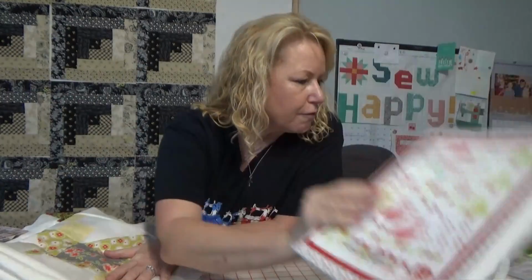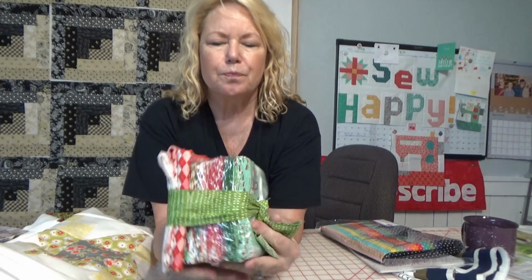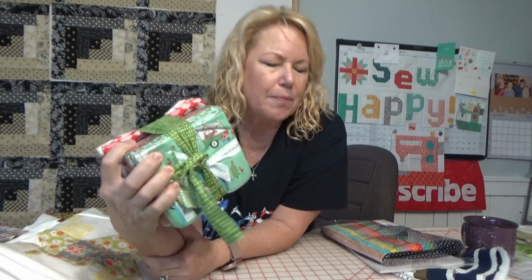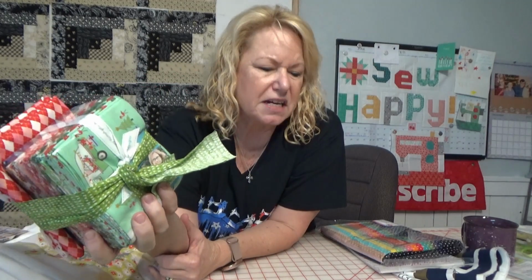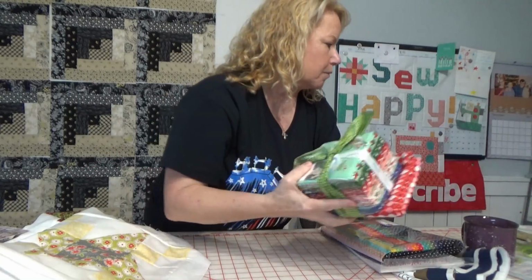So this will work out great, because if y'all remember a couple of months ago, I got this Christmas adventure fabric with the little campers on it and stuff, and I bought some extra. So I'm gonna make Peppermint Lane out of this Christmas adventure fabric. I think that'll be awesome. It's close enough, it'll work fine, right? All right, what else do I have here that I wanna show you guys?